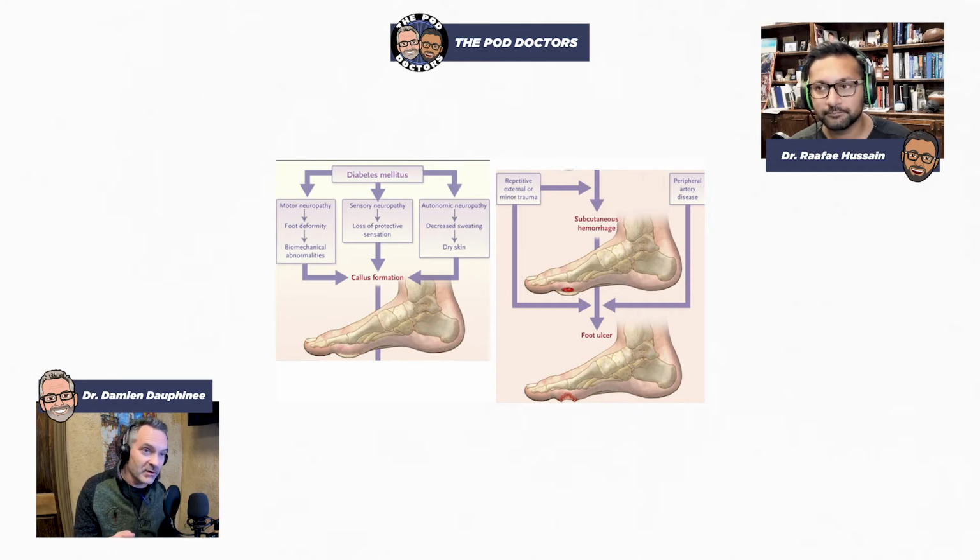They don't pop up out of nowhere. They are occurring because of friction and pressure at that site. So you have to offload that site somehow, and sometimes that requires surgical offloading. Sometimes we can do that with diabetic shoes and other padding, but that should be a red flag. So if you're a diabetic and you have neuropathy and you have calluses, they're not a benign problem. They are a red flag telling you that there's a pressure and friction problem at that site.